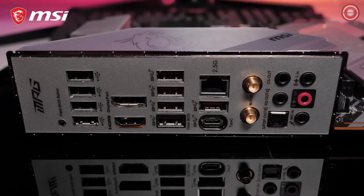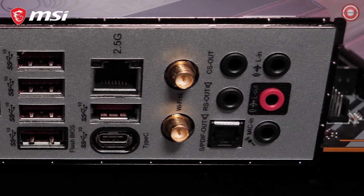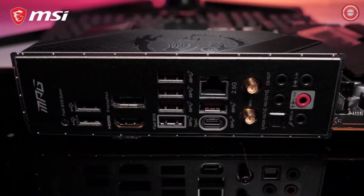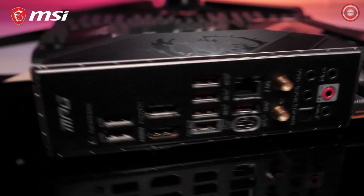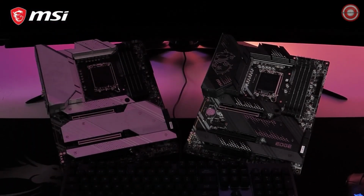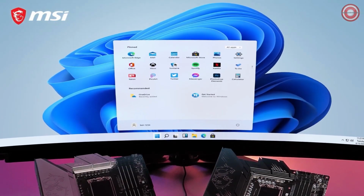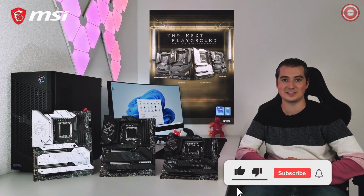Intel 2.5 Gigabit LAN and Intel Wi-Fi 6E provide you with the highest transfer speeds and the lowest latency, whether you're using a cable or not. Transfer massive files to an external device in the blink of an eye using Lightning USB 20G. All MSI MPG Z690 motherboards are fully compatible with Microsoft Windows 11. If you want to learn more about the different models in our lineup, please visit the product page.